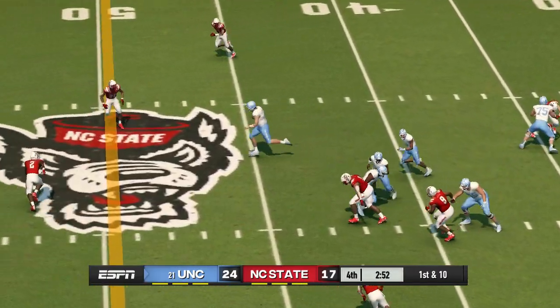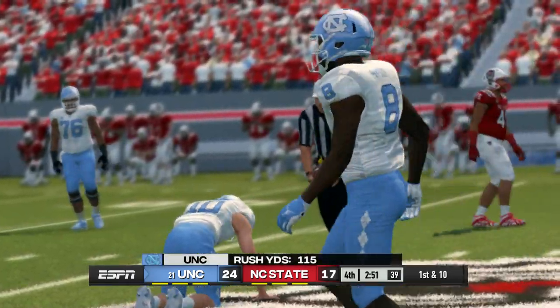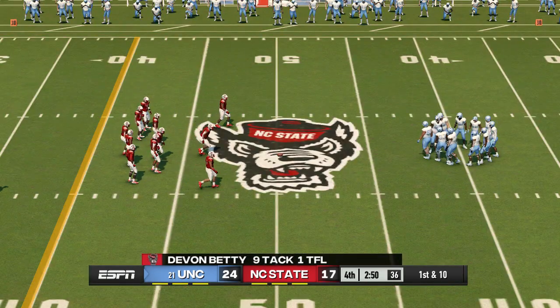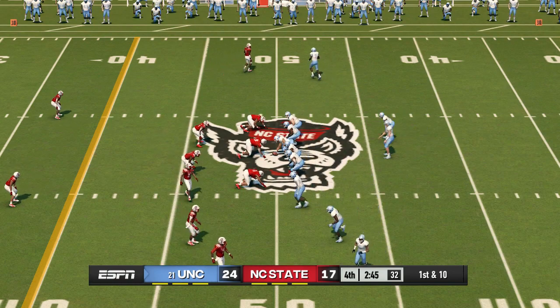Now he tries to buy some time. And he's tackled right around the 50. That's good for a gain of 11 yards. That makes it first and 10. We've got a first and 10. Ball on the 50-yard line.